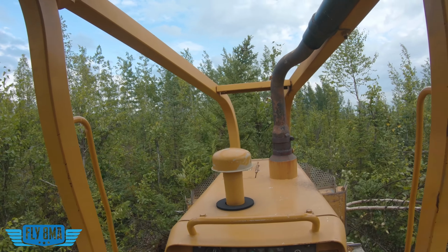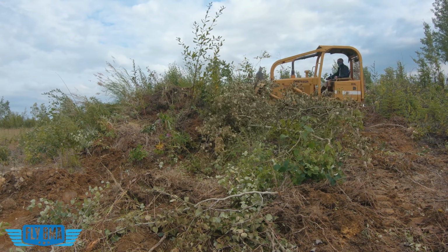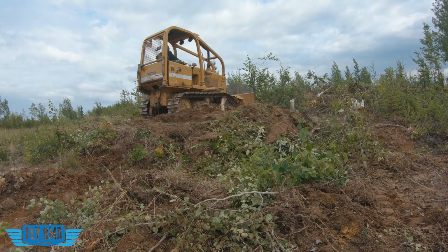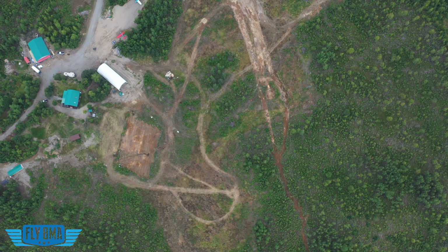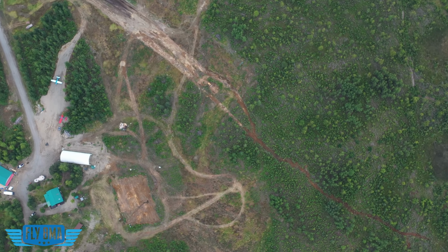And although this is a small bulldozer, it's only 14,000 pounds, that is a pretty small one. It still does an okay job. So we had this little hill here in the way of that new runway. It pushed it over pretty good. This can kind of put everything in perspective for you of where we are at on the property, right?